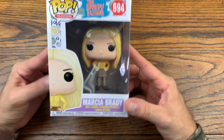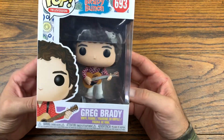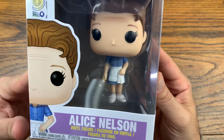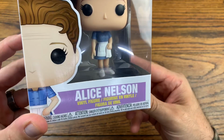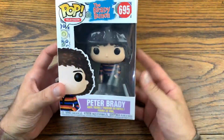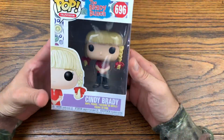Next, we got Marsha Brady. And then we got Greg Brady playing a guitar there with his tablecloth shirt. Next, we got Alice Nelson, the maid. She just has one hand out, and the other hand's holding a towel. Very interesting. So you got Alice right there. And then next, let's grab the last 2 of these. We got Peter Brady coming in with his very 70s shirt. And lastly, from the Brady Bunch series, we got Cindy Brady.